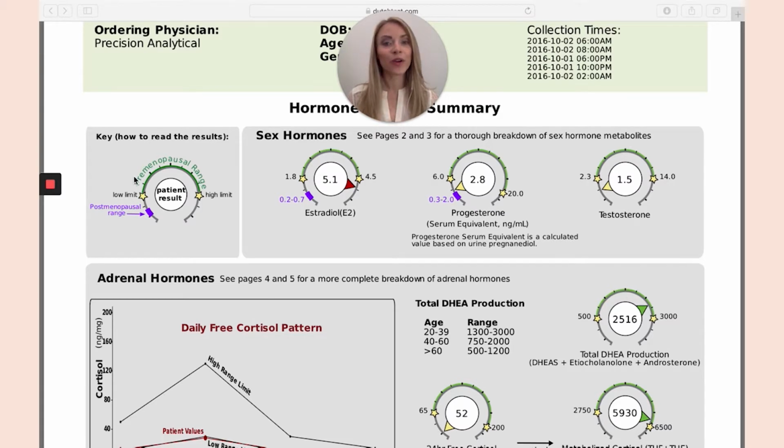This is going to show you how you're going to read the results. You can see the little stars on the left and on the right. Now, you kind of want to be in the middle of those stars. That's an average healthy range. If you are down by this purple bar, that means you are in a postmenopausal range. And if you are over this star, you're in a very high limit. And if you're below this star, you're in a very low limit.